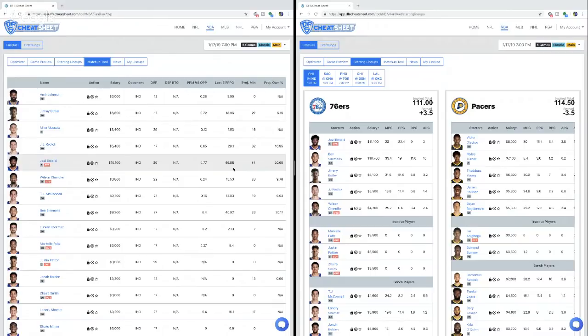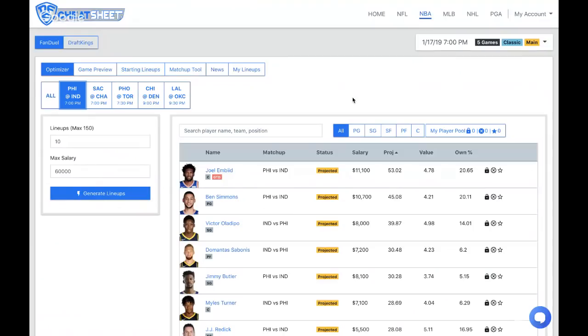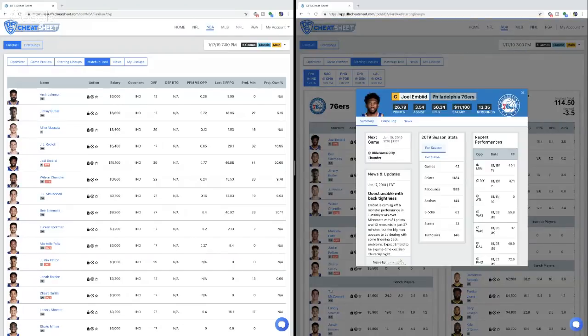I will note that he just missed a game recently with the same type of deal, back tightness. I believe they played last night as well, right? Is this the second half of a back-to-back for them? Or did they play on Tuesday? No, it was on Tuesday. Tuesday, yeah. Okay, so Embiid with back tightness. We'll see what happens with that.